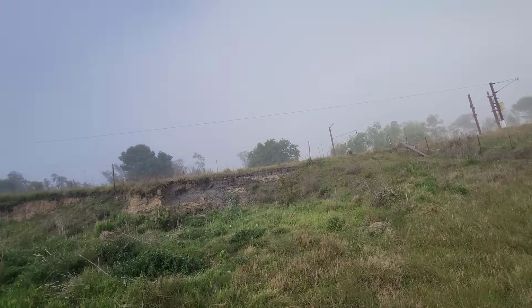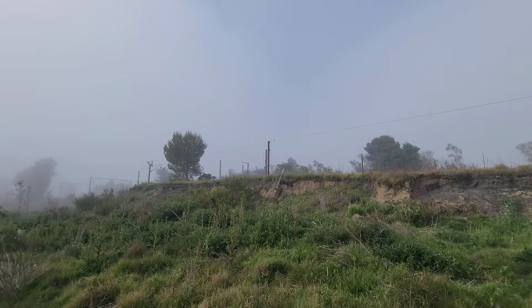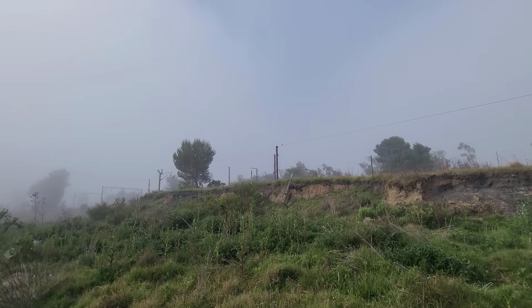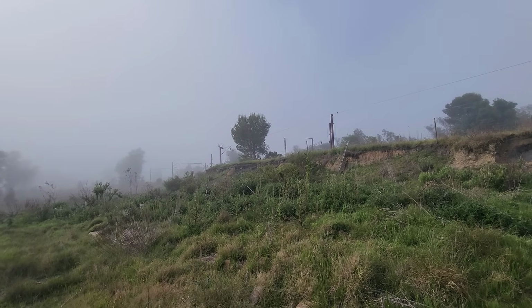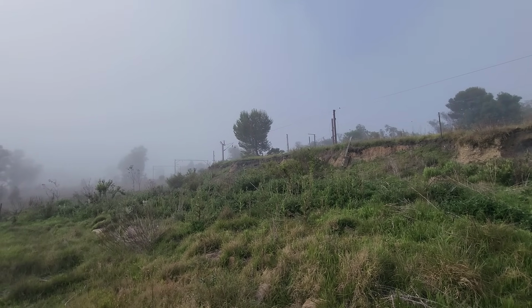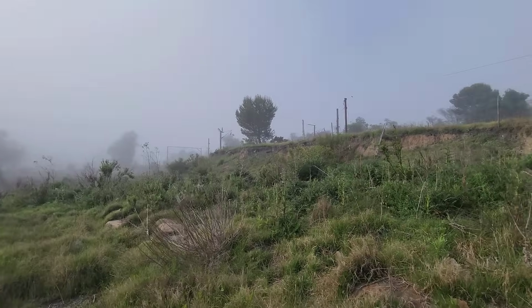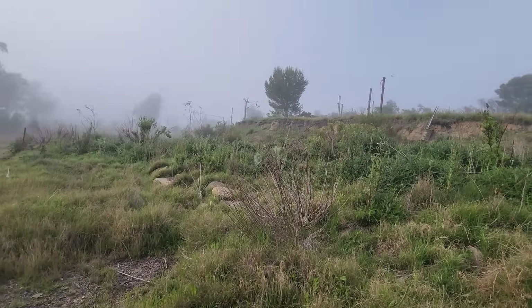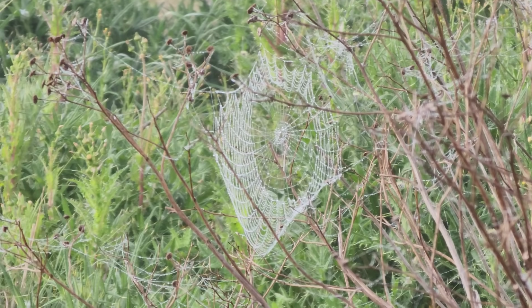Look at the... See? No, the spider webs. Oh, that are wet, yes. And the beautiful shape, look at that. Yeah, that one is gorgeous. That's the perfect spider web shape. I must see that. It's beautiful. Look at that, eh? Gorgeous, eh? Absolutely perfect.